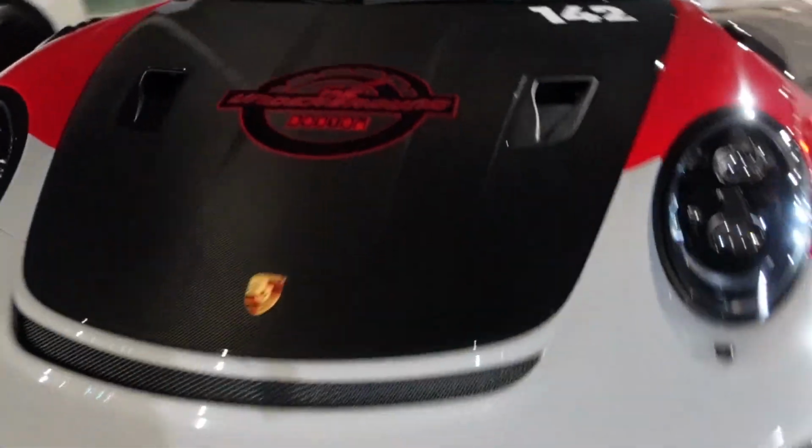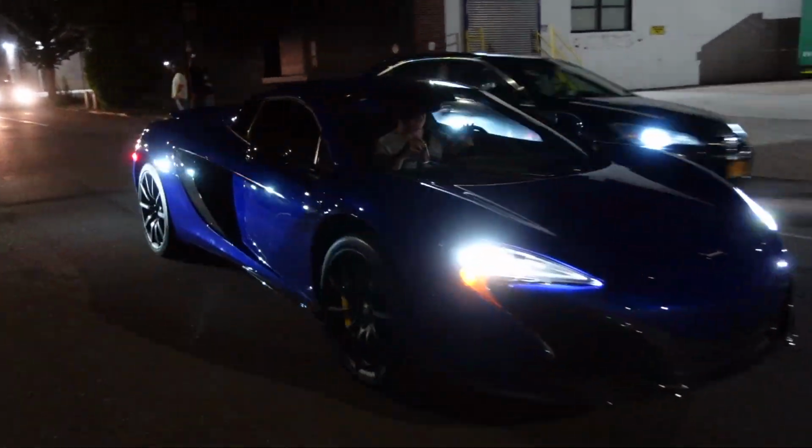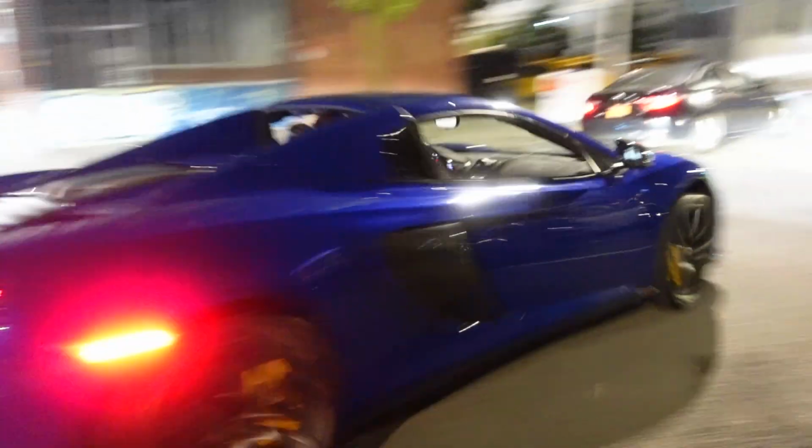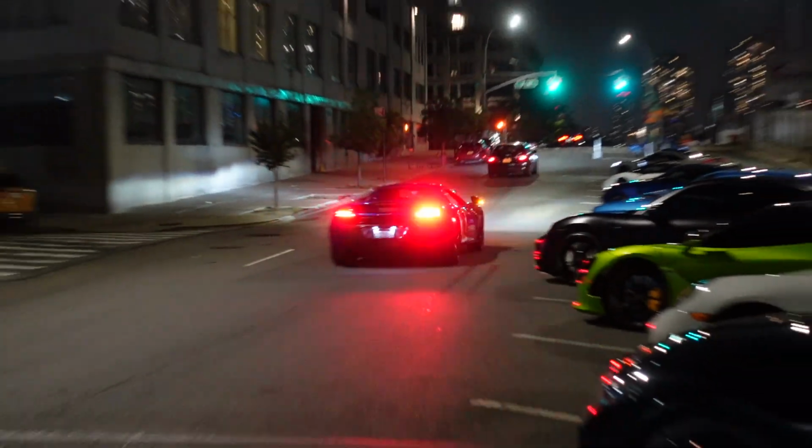This thing's awesome. Look at these canards. All this exposed carbon. Beautiful. Look at that. Got Galen in the McLaren 650S, Aurora Blue. It's his first night run with us.